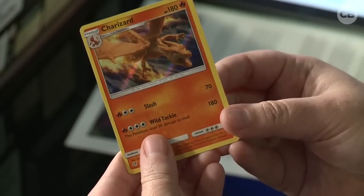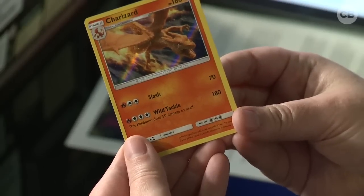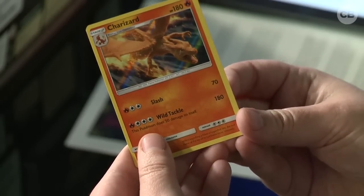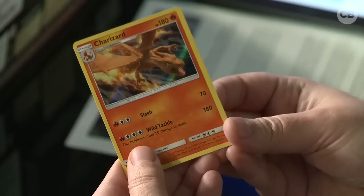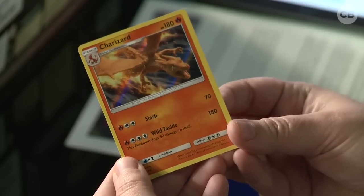Wild Tackle, his main energy use, does 180 damage, which is not bad. Not bad at all, especially when you put this card down into play. I think it'll just scare your opponent. It's a little bit of an expensive energy cost, but I'll take it. Also, of course, weak to fire. Don't put its lights out. Right. So excellent.